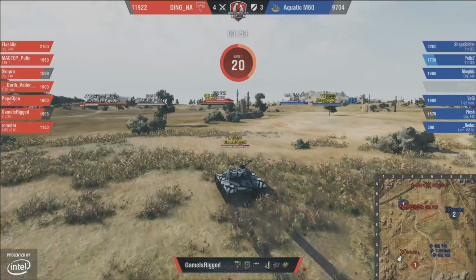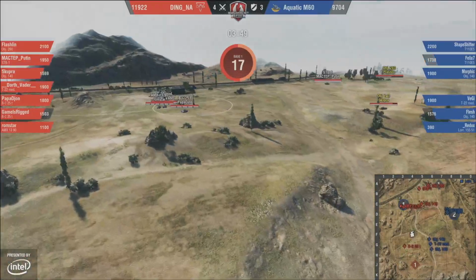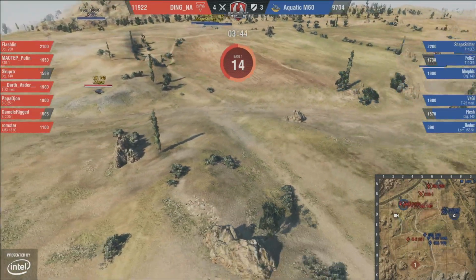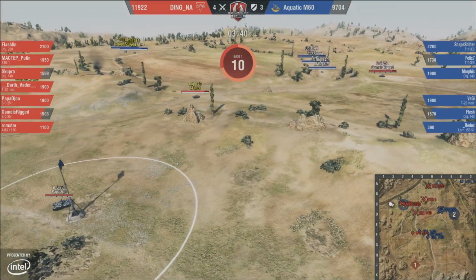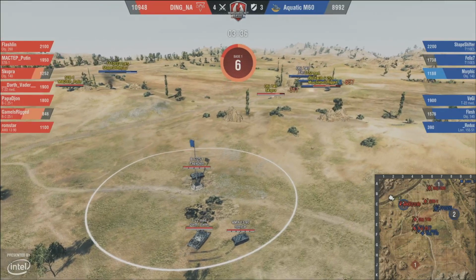But now that they're moving up the middle, only 20 seconds left, and Game Is Rigged is very intelligently going to cut them off right down the center. They're going to have to either deal with him, or he's just going to light them up from the sides as they try and do this. Either way, Aquatic M60 is looking very, very close to a loss here. They only have 8 seconds to figure out what to do and get a reset on one of these members.